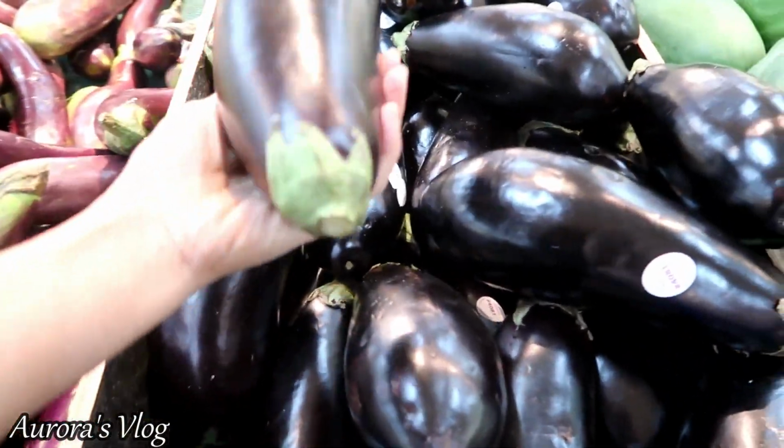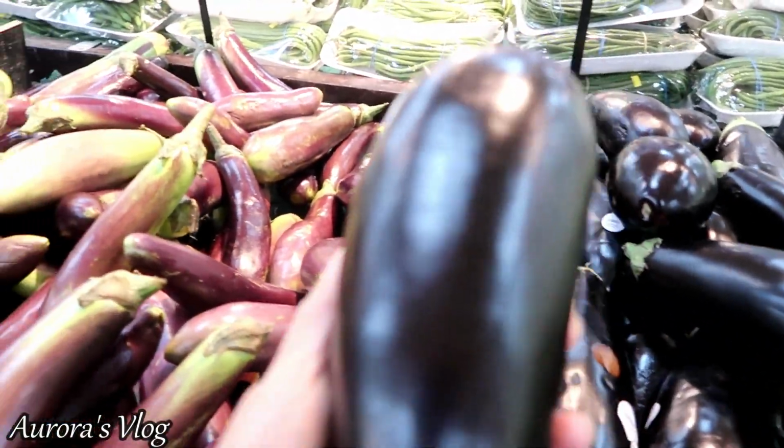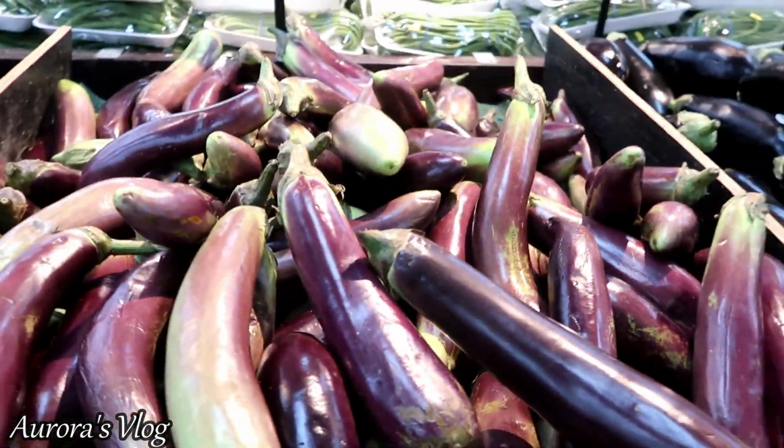American eggplant, so big, $1.29. That is American eggplant. And Philippine eggplant, which is $1.29. Different kinds of eggplant. Yes.